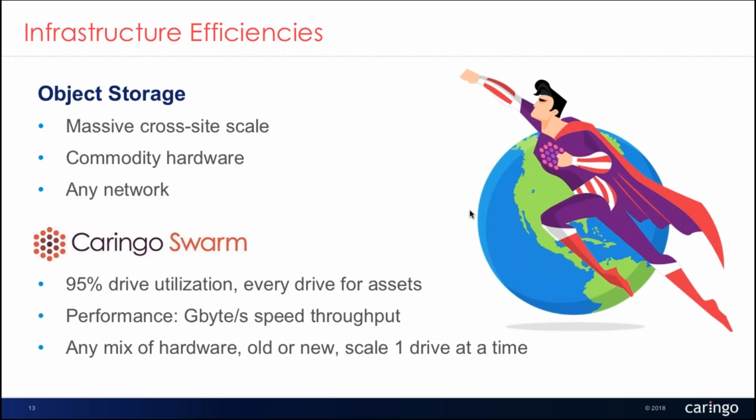And what Tony and I are going to do now is walk you through some of those efficiencies, pointing out the common value that object storage brings, and then also going over some of the unique values that Caringo Swarm brings. So here, infrastructure efficiencies: object storage brings massive cross-site scale on commodity hardware. You can install on commodity hardware, or it's already pre-installed on commodity hardware. Most object storage vendors are software-based, but like ourselves, we also have a hardware or server device if you'd like a fully complete solution. And you can support any network. So these are values that all object storage solutions provide.